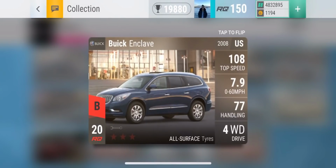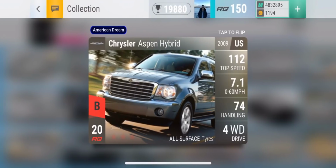Moving on is the best Buick you can get in the game, this or the GNX, and it is the Buick Enclave, which is not impressive in any circumstance. However, for an all-surface tire SUV, as far as grip goes, this one does have it pretty strong. Next is the Chrysler Aspen Hybrid. This looks like a somewhat promising car. 0 to 60 is not bad. It seems average in stats, besides the fact that it has a low top speed.